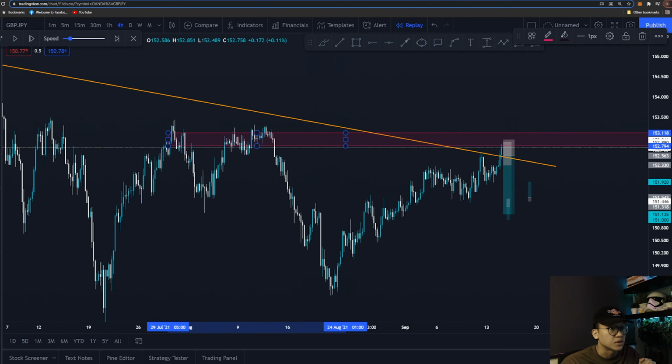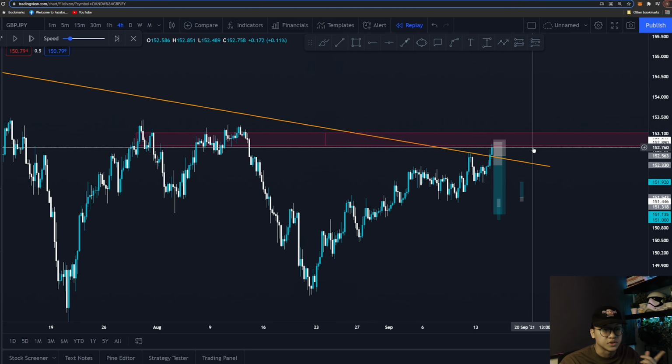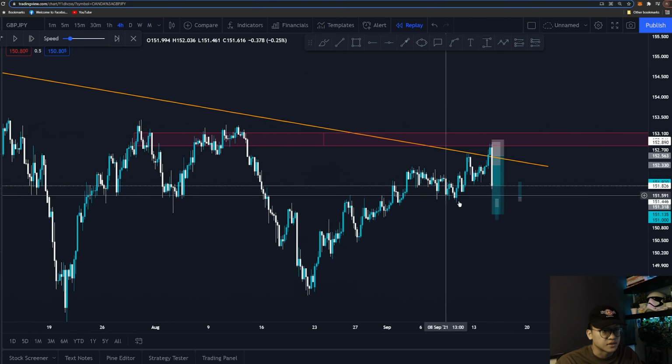You can see that looking left, whenever price taps into this area, it has a reaction. It either rejects, and it rejects. Even towards the left right here, it has rejections. So this zone is where price could reject, and once it rejects and closes back under the trend line, that would be a fake out for me. If I were to play back, this is exactly what happened.